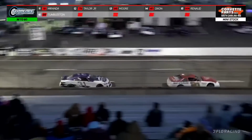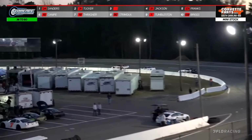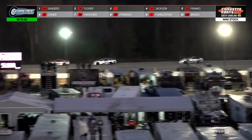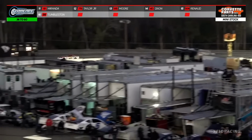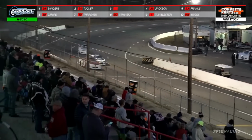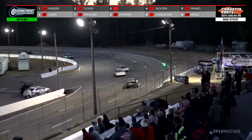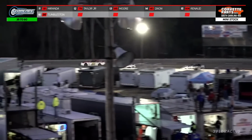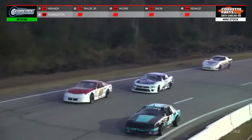Down the front straightaway they come. 14 laps in the books, 36 to go. And this, the first feature event of the night, part of the South Carolina 250, presented by Tubbleston Cleaning Services. And you are watching the mini stocks where Kevin Jackson started outside front row. In fact, he won the pole, elected to start up top. And right now he's got his hands full for the race lead with Michael Tucker going into 1. Jackson and Tucker, lap traffic looming in the distance. 3 cars going for the lead here with 35 laps to go in this 50-lap affair.